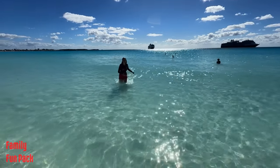Oh, really? You guys, check this out. I am at one of our cruise stops. I'm so excited right now because the water is absolutely gorgeous. We're at Half Moon Cay. It is actually owned by Holland America. It's a private island, which is so cool. So no one else is here except all the cruise people.